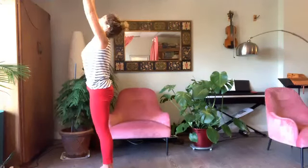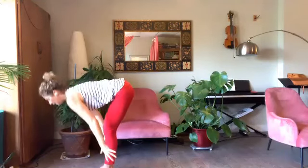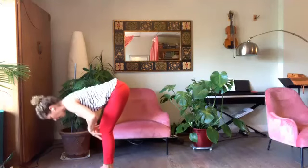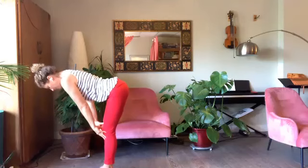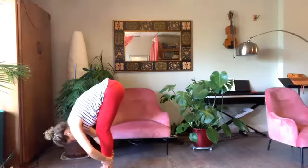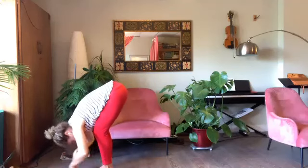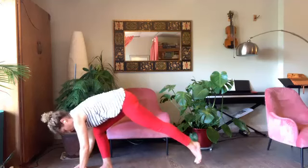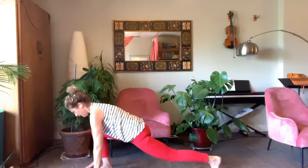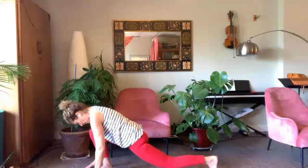Inhale, overhead. Exhale, forward fold. Inhale, long spine. Exhale, ripple forward, big forward fold, warming up the muscles of your back. Inhale, left knee in or step that left foot back. Exhale, curl forehead to knee or drop down into the lunge.